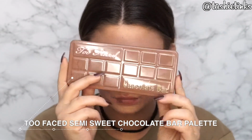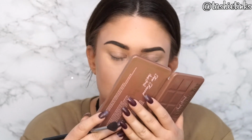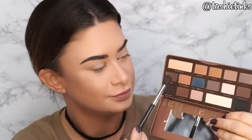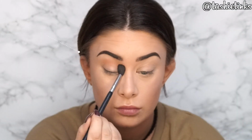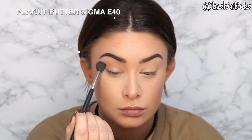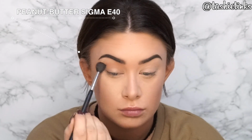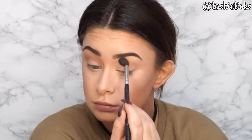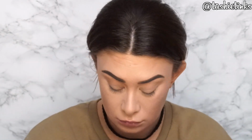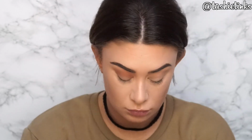Moving on to eyes, I'm going to be using the Too Faced chocolate palette because it just smelled so good. Like, literally, I can't believe they make it smell like this. It's so good. Anyway, a lot of you actually asked for a tutorial with one of the Too Faced chocolate bar palettes, but I actually didn't even have one. So when they sent it to me, I was like, oh, finally I can do this video for you guys. So that was good.